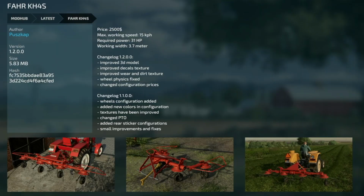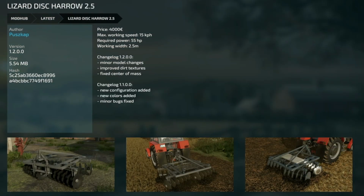Bit of a smaller update to the Fahr KH4S. This is version 1.2. Improved the 3D model. Improved decal texture. Improved wear and dirt texture. Wheel physics fixed, and changed the configuration prices. Next to last, the Lizard Disc Harrow 2.5 version 1.2. Minor model changes, improved dirt textures, and fixed the center of mass.